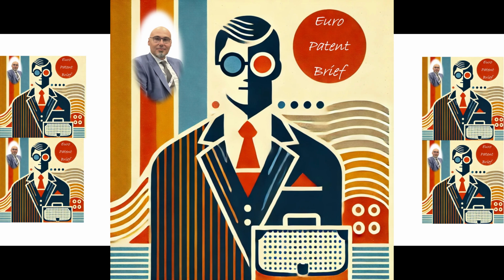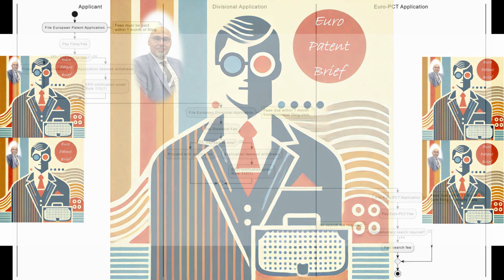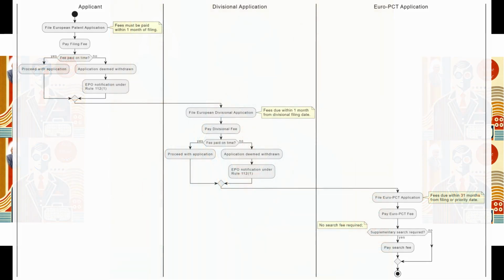We're about to dive into the intricacies of filing and search fees for European patent applications. We will follow the content of the EPO Examination Guidelines. This can be a complex topic, but don't worry, I'm here to guide you through every detail. Let's tackle this together, step by step.